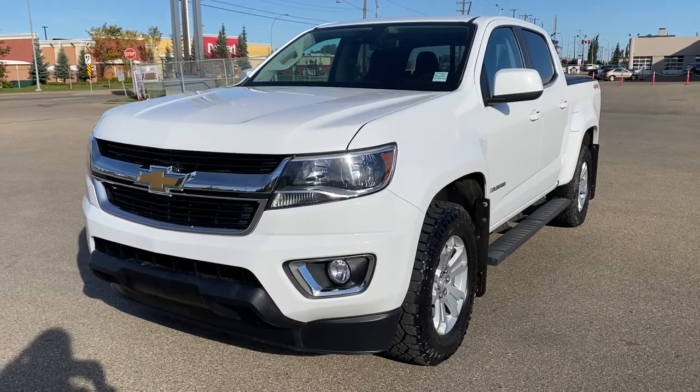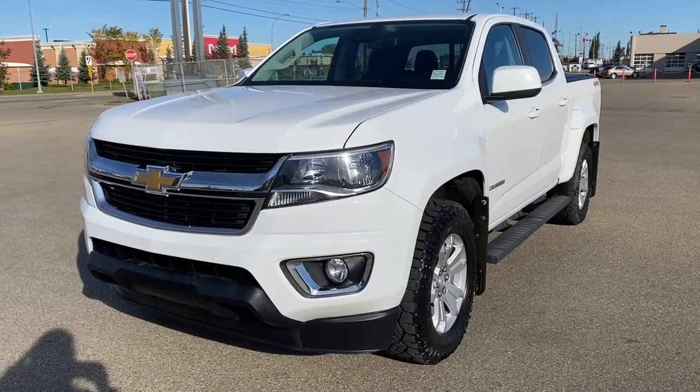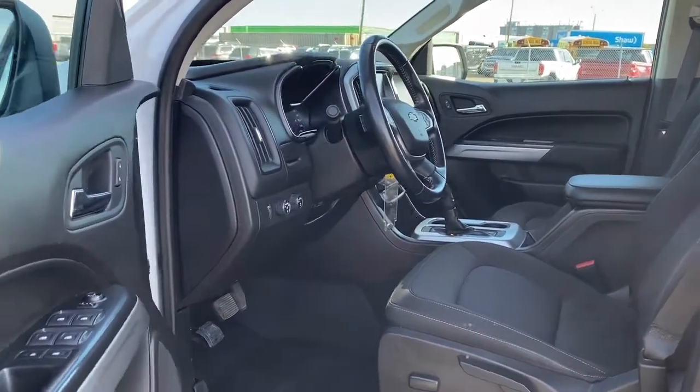Today we're looking at the 2017 Chevrolet Colorado LT. We're going to start by taking a look inside the front of the Colorado.